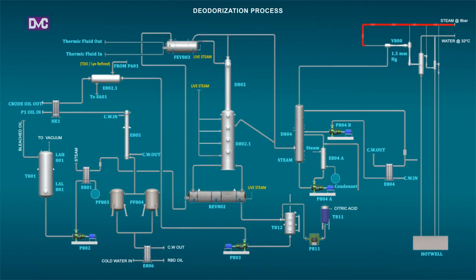DVC deodorization process. Deodorization is the last process step in the refining of vegetable oils and fats. The process removes the odoriferous volatile unwanted impurities from the oils. The operation is done at an elevated temperature of 240 degrees Celsius and at a low absolute pressure of 1.5 mm of Hg.